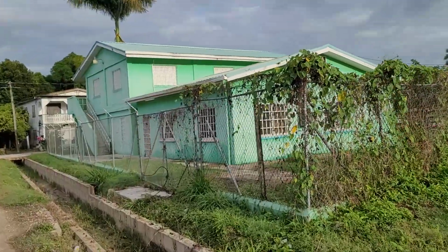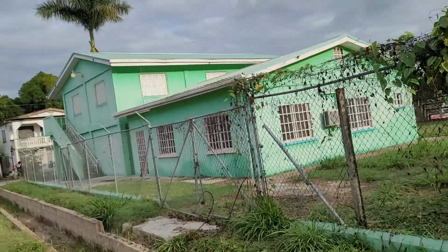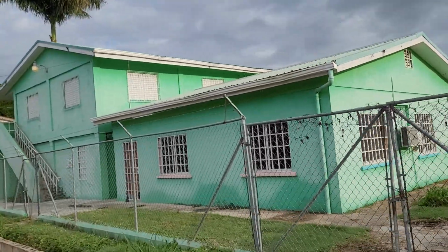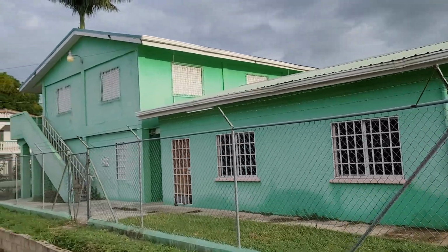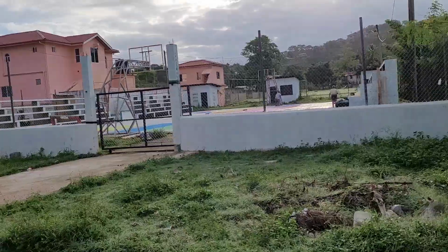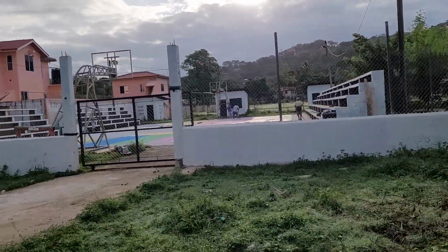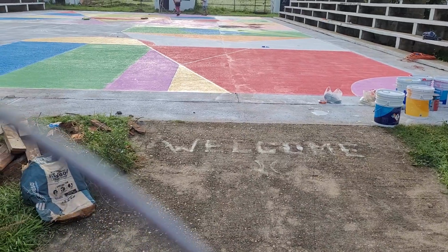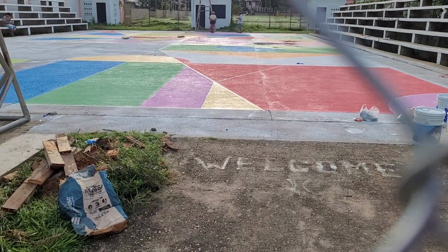This is the backside of the Santa Elena Library. It's really important that you invest in yourself. Reading is fundamental and critical. Work is happening. Looks awesome. Trying to be respectful and not capture the guys.